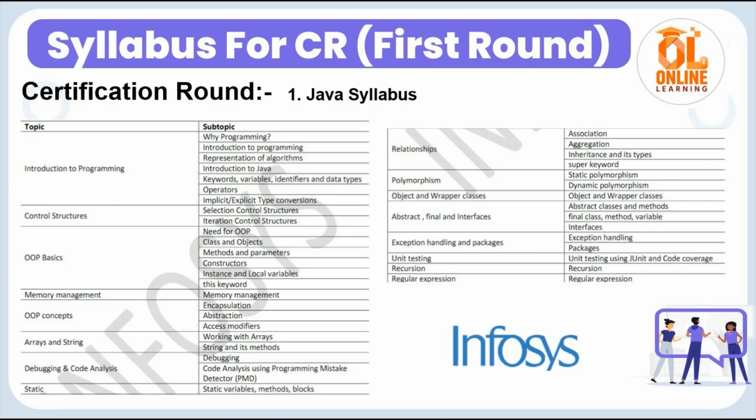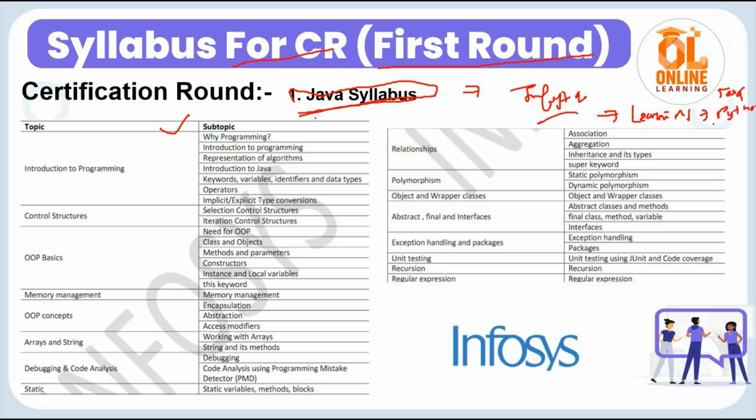Now this is the syllabus for the certification round. Nothing about the first round's syllabus is hidden, because from the previous year I have mentioned all the syllabus in our videos. The Java syllabus is also available on the InfyTQ platform. When you go to the Infosys website, there is a learning part with 2 sections, Java and Python, and you select according to your language.